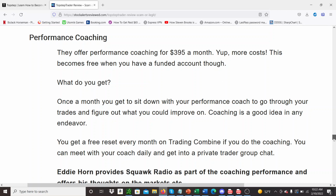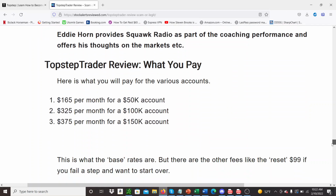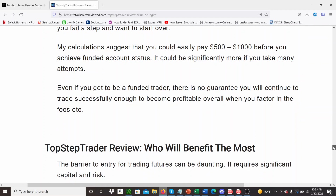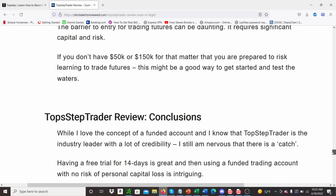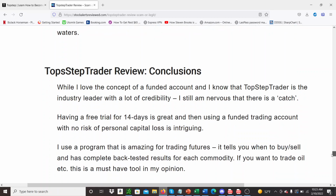Still, it's a cool idea. This is the prices again: $165 per month for 50k account, $325 for 100, and $375 for $150,000 account. So you can imagine if you're making 10% a month, that'd be 15k on that 150 account. So definitely worth it if you can be a consistent futures trader. So I think traders that have enough capital to pay at least for the training, but maybe not to be able to trade big position sizes, would benefit the most from it.